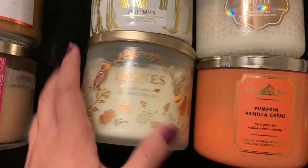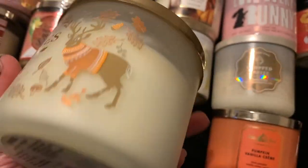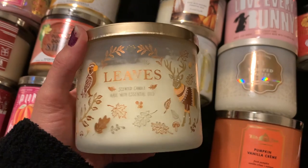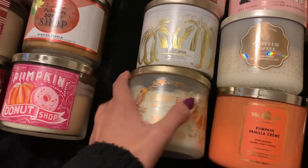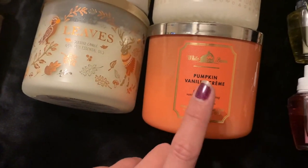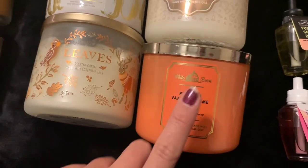And then we have Leaves, which is, I'll show you the date code on this one too, from 2019 actually. So it's pretty old. I need to get through it. It's so strong that I usually don't burn it for that long, so it just takes me a while to get through this one, but I'm definitely planning on finishing it up. And then the last one from this fall is Pumpkin Vanilla Creme. And I did put on a different lid on it because my lid smells like jalapenos.